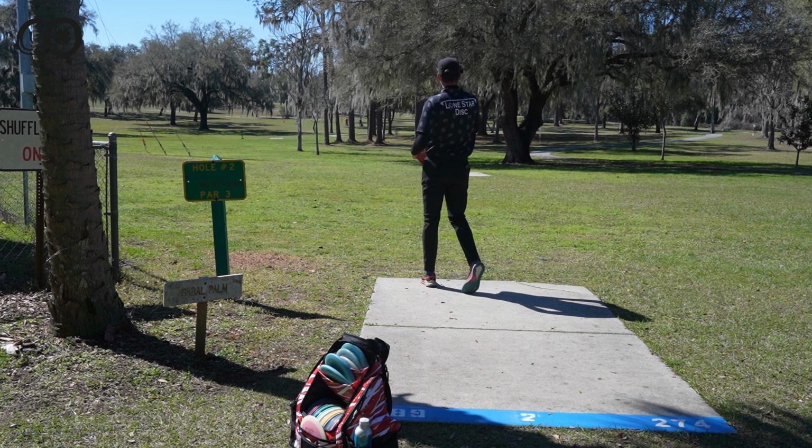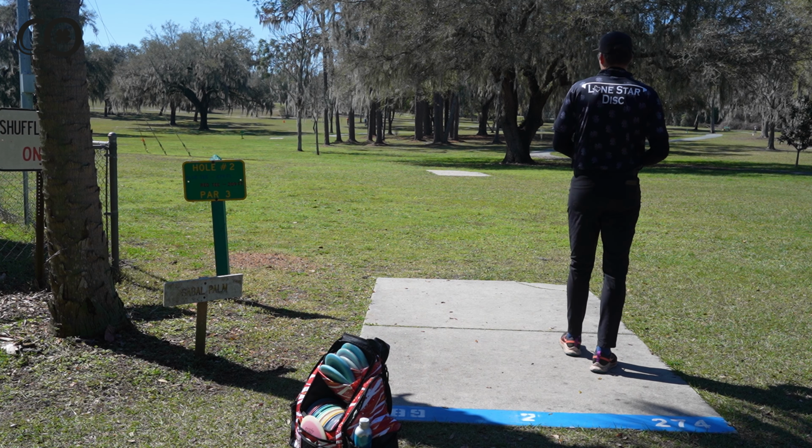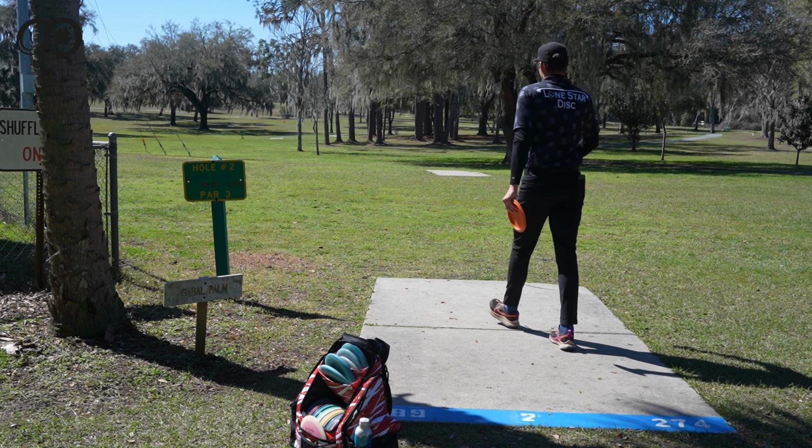288 feet here. Low ceiling. I do like the straight shot, but that gap is just a little lower than I'd like. So I'm gonna take forehand out wide with my chupacabra. Give it the width, because you know this thing is gonna fade.